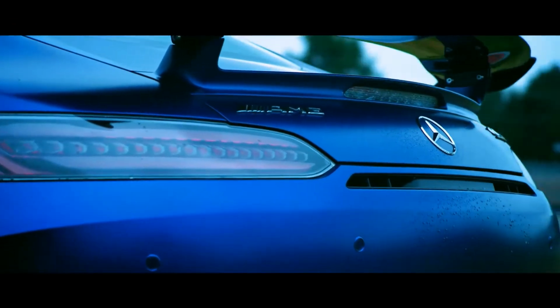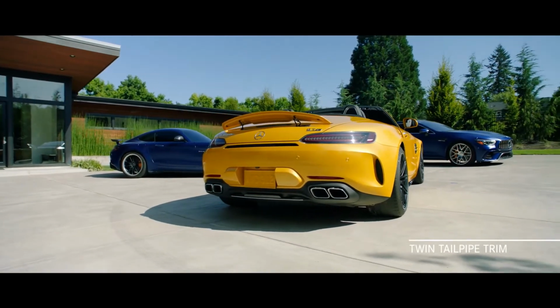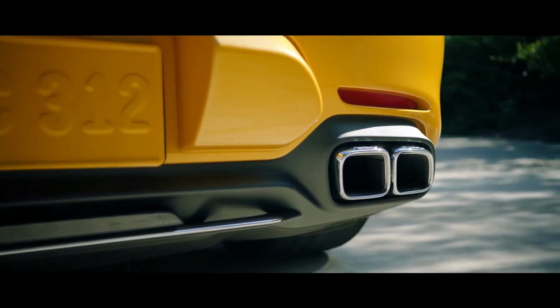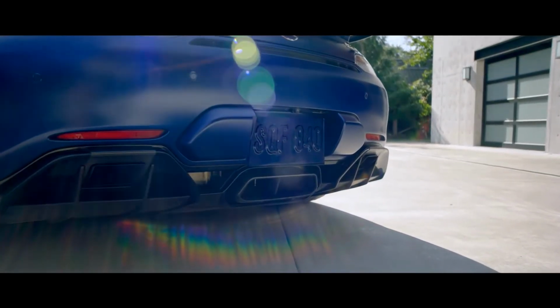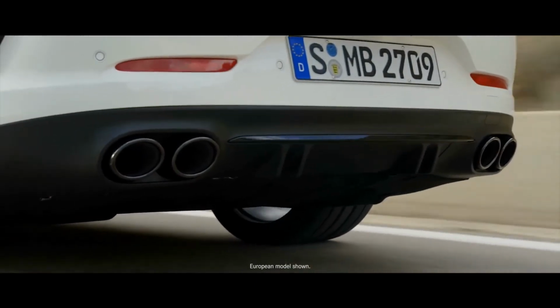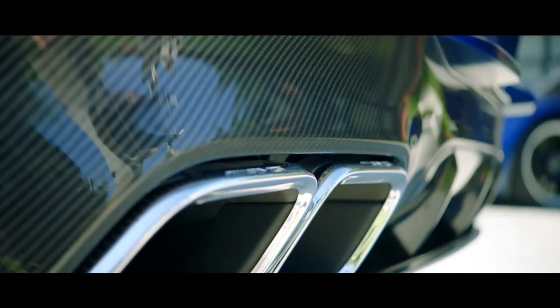On the two-door AMG GT Coupe and Roadster, the twin tailpipe trim is in a double round design. On the AMG GTC, they are double trapezoidal. The GTR keeps its distinctive center exit exhaust with two outer pipes. On the GT four-door coupe, the GT53 sports double round exhaust tips, while the GT63 features a double trapezoidal design.